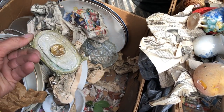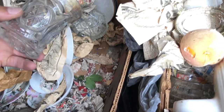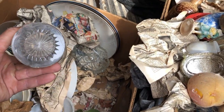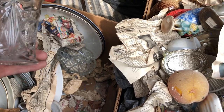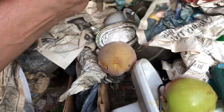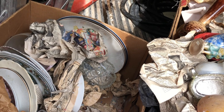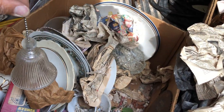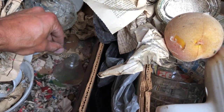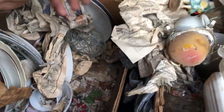Whoa. There's some heavy, heavy junk here. Another cup. That looks like crystal, maybe. Might be cut crystal. What in the is that? Oh, you know what that might be? Is that how you put out your candles? So you don't burn your fingers off, you just rest that over a candle that's burning and then you pick it back up? I just made that up, guys, but maybe I'm right, so let me know if I'm right.